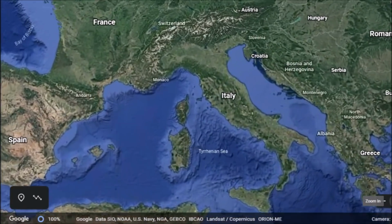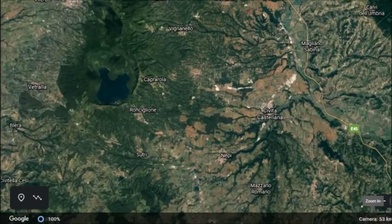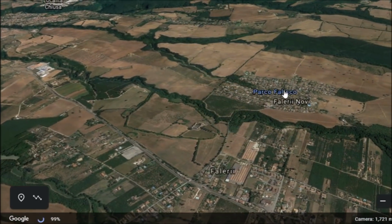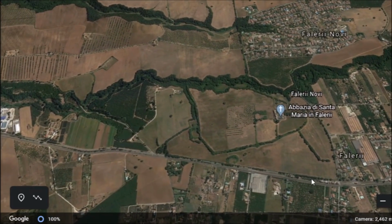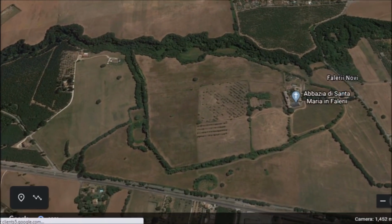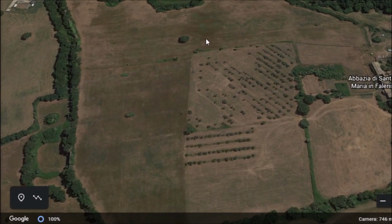Ancient history news. First, let's go down to Italy today. Tiny little town called Fileri Novi, right down here. Here's a little city from overhead, but let's concentrate on this area right down here. I got this flipped upside down. This is actually just a little north of the city here. Right down here, ancient ruins were found. There is a church in this area today, but this whole area has ruins in it.